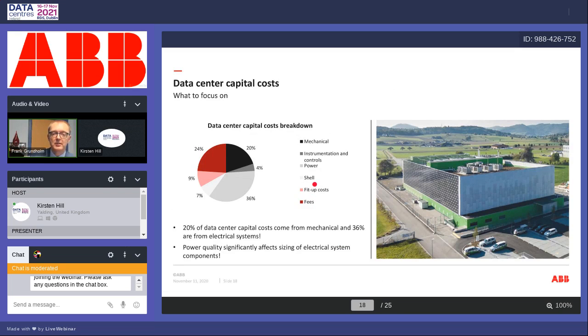Capital cost, there's a lot of the capital cost that comes from mechanical, of course, instrumentation and shell. But if you look at the fit-up costs and the fees, that's also a substantial part. And 20% of the data center capital cost comes from mechanical and 36% are from electrical. So if you can start managing your 36% cost in a more efficient way by reducing, say, 10, 15%, that's a substantial potential cost saving in your projects.